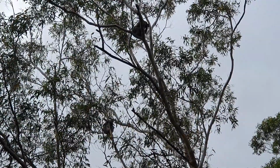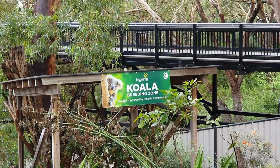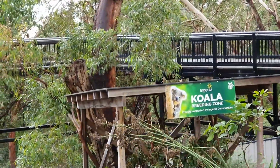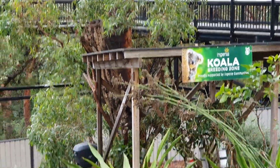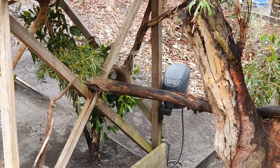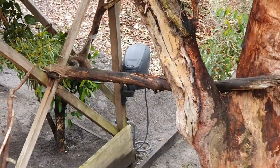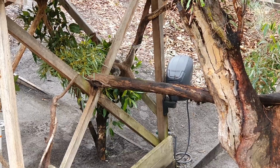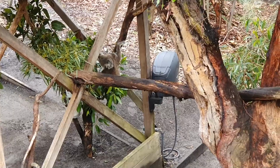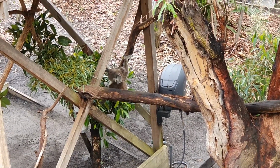You shouldn't be screaming. It says to be quiet. So this must be where the magic happens. The koala breeding zone. It's just started to rain again, but I think this is Howie, maybe, the big male. He's down there and everyone else is in the trees.